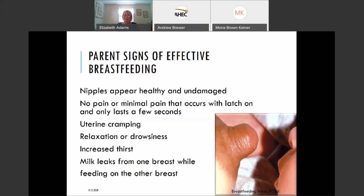If she's feeling a pain that's making her hold her breath, her hair stand on end, or her toes curl, that's telling us we've got a latch-on problem. And this mother needs to be seeking help, calling to get a latch-on assessment, getting some help with positioning and latch-on. Parents should feel some uterine cramping.